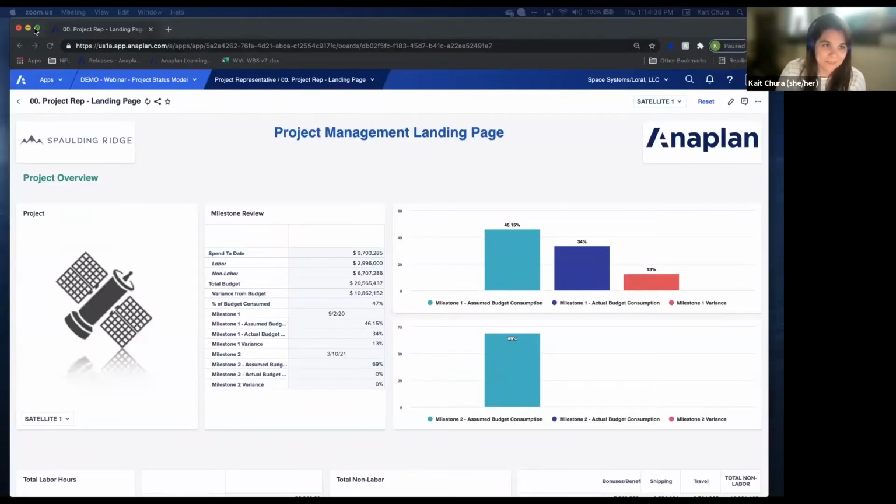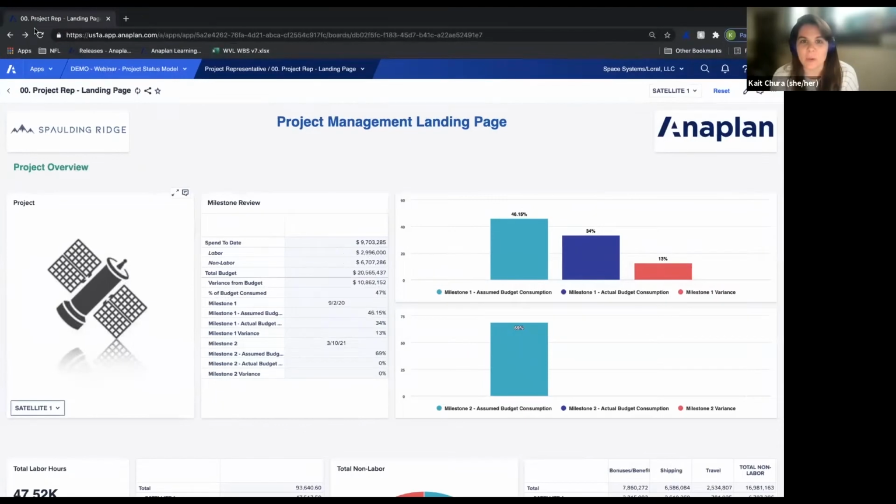All right. Hey, everybody. Let me get my screen shared here. All right. So what I'm going to walk through is basically the life cycle of what a project representative or a project manager would use in order to address milestone incremental changes.